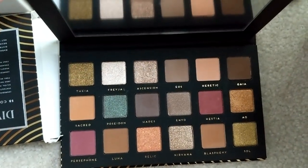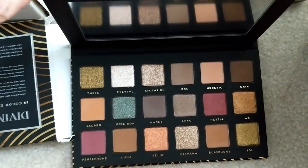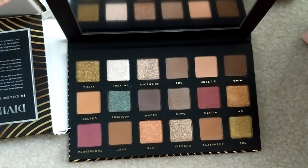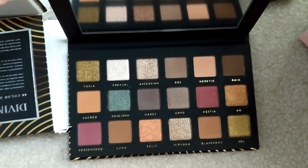So, you know, nothing too groundbreaking, but I just collect all of their palettes now because I think they're just really good quality for the money and dupes of palettes that were too expensive for me to buy originally. So I'm happy to at least have the dupe and all of these shades in one spot.